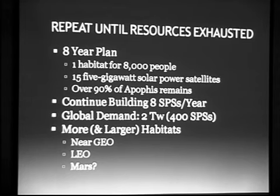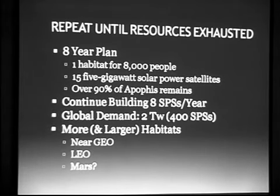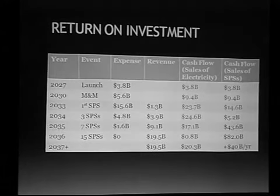And of course, I really think we need to build more and larger habitats. Maybe near geosynchronous orbit to provide a better location to build and maintain satellites and solar power satellites. We might want to put them in L5, or in transitional orbits that help us get to L5. There are some platforms that are fairly ideal for launching interplanetary missions, including to Mars. And speaking of Mars, what better way is there to travel than one of these things with 8,000 of your closest friends?